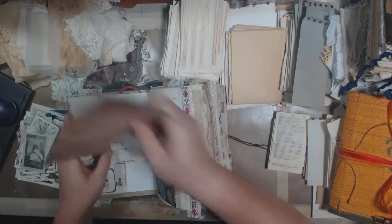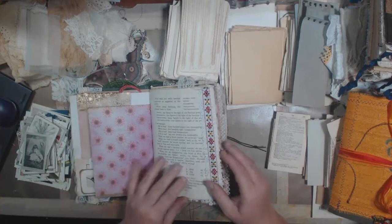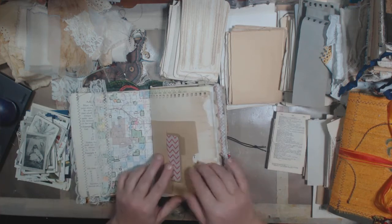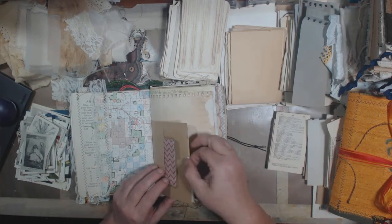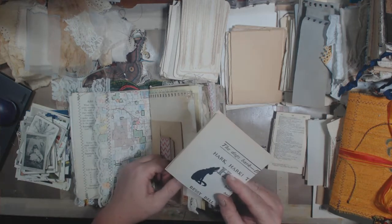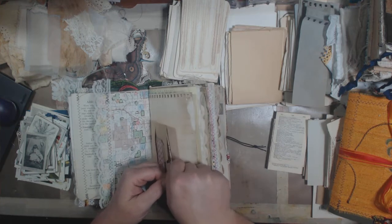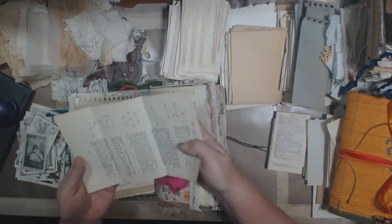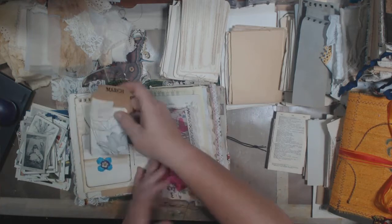This is that note paper that I coffee dyed. Very colorful and loose, I think, as far as the content of the journal. Some book paper from the Mother Goose book in there. Another pocket. Some book paper, the airplane maintenance book that I love. Couple little tags.